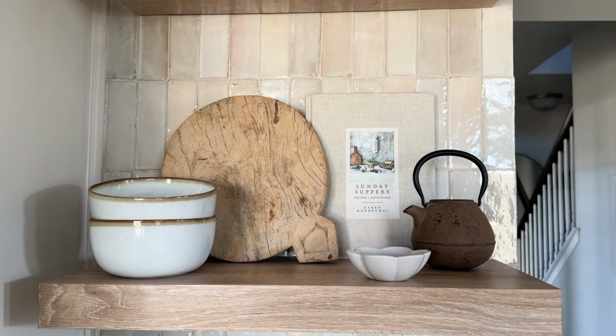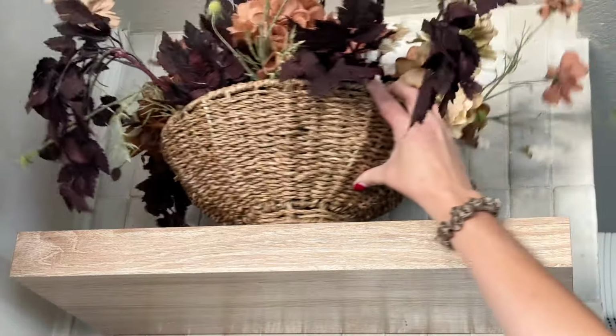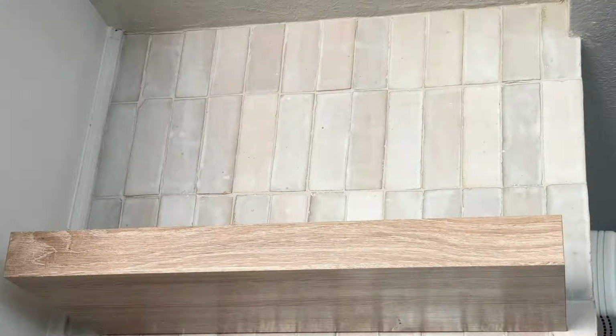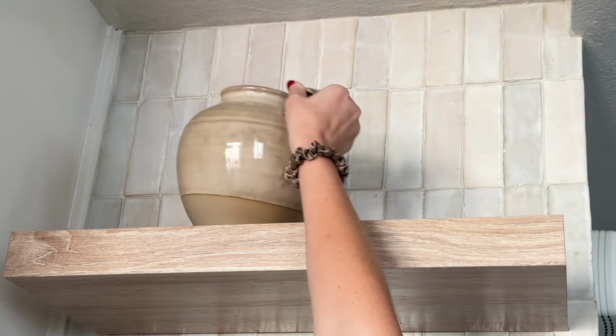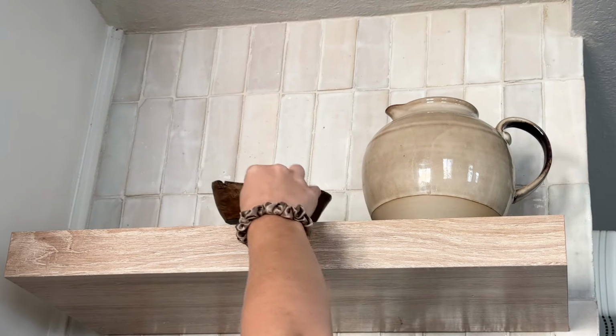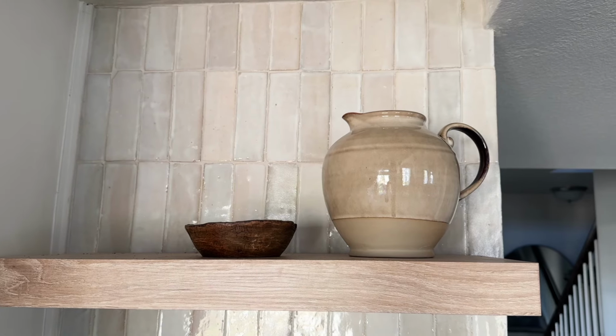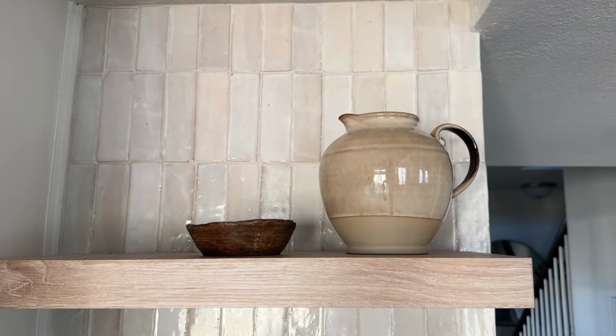For this one, I tried adding in this arrangement that I made in my last video, but it ended up just looking way too much with all of the other decor on the shelves, so I wanted to make this shelf simple. So I'm just adding this pitcher from McGee & Co. and this rustic wooden candle holder that I got from Hobby Lobby right next to it, mainly just to bring the darker brown tones up to this shelf as well.